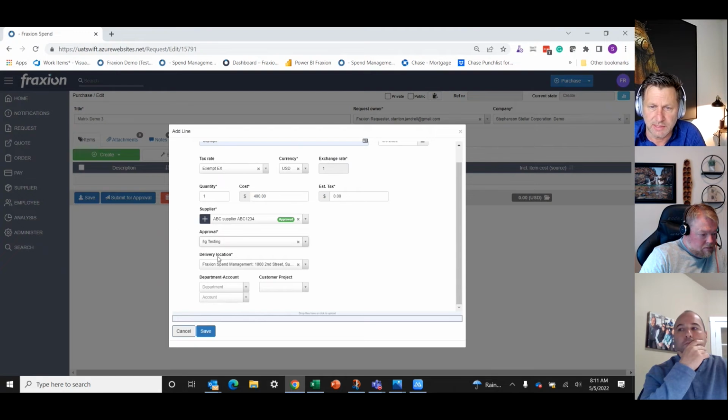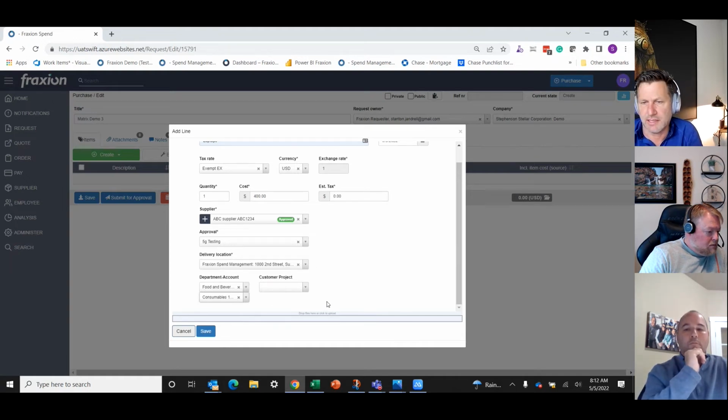Where the goods need to be delivered to, obviously these default from an employee profile that we store. And then if there's a need at this point to be able to allocate the costs associated with this transaction or this line item, we can do so. If we don't do it during the requisition level, then we certainly have to do it during the invoicing level prior to feeding that transaction back into Sage 100.